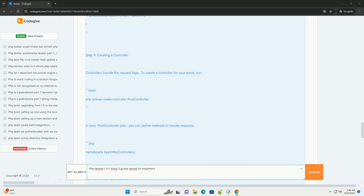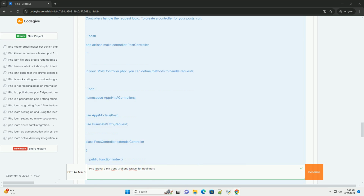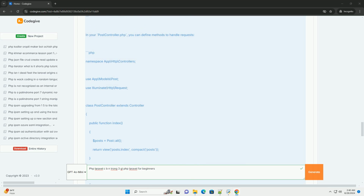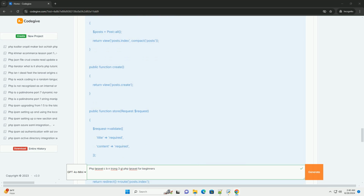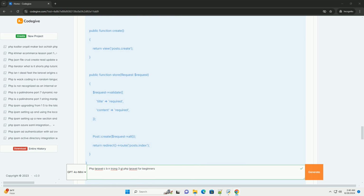By leveraging these tools and best practices, beginners can quickly build scalable and secure web applications, making Laravel an excellent choice for those starting their journey in web development.